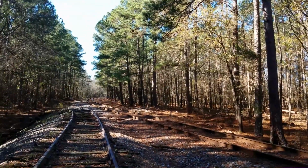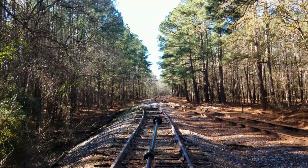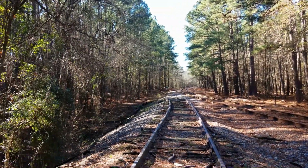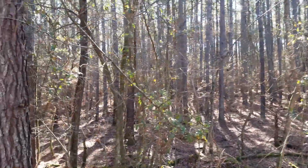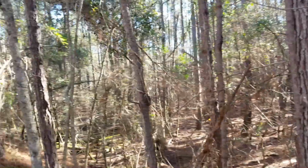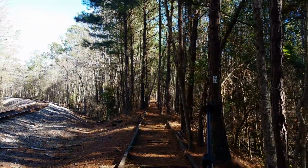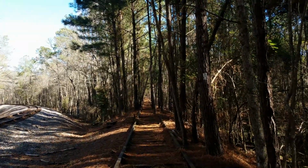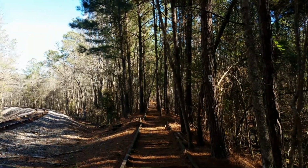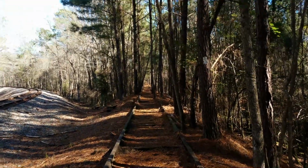Looking backwards here, the trail came out of the woods right there and crossed that main track that I was walking along, and this is an old spur that's not connected anymore. Goes off into the woods. And trail marker right yonder indicates I've got to go along this old train track. I'm surprised they haven't pulled up the steel. Should be interesting.